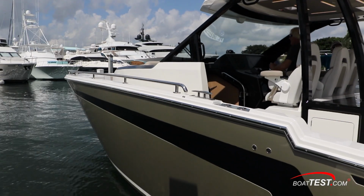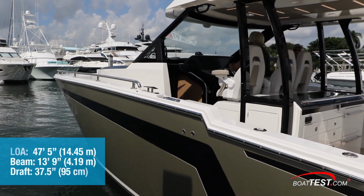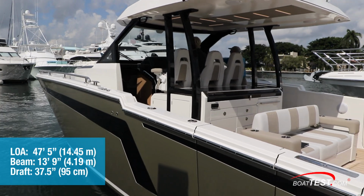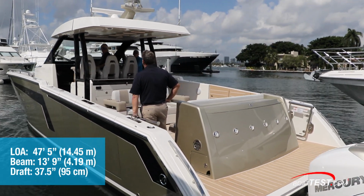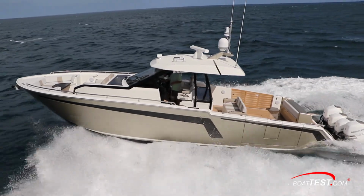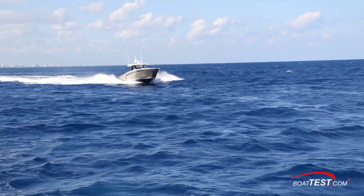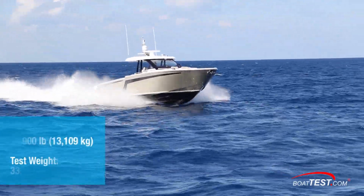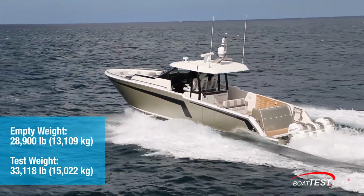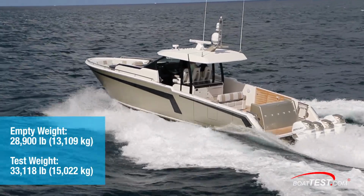The Ocean Alexander 45 Divergence has a length overall of 47 feet 5 inches, a beam of 13 feet 9 inches, and a draft of 37.5 inches. With an empty weight of 28,900 pounds, 75% fuel, 87% water, and 4 people on board, we had an estimated test weight of 33,118 pounds.